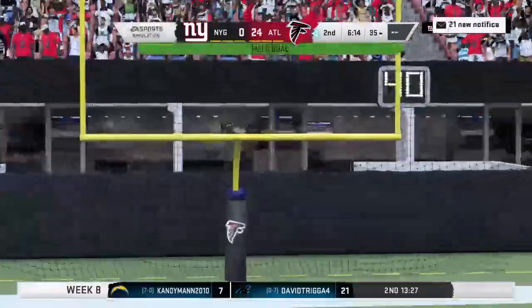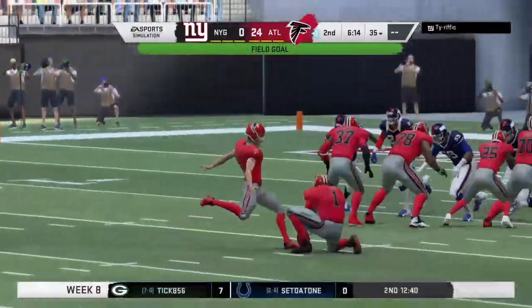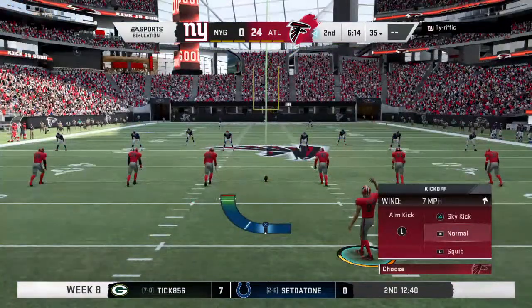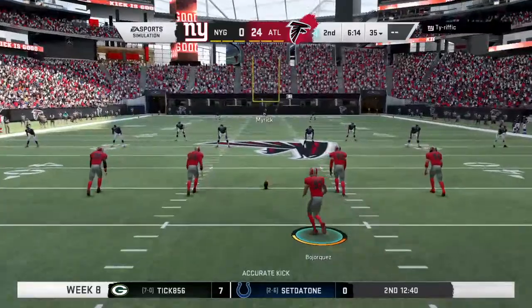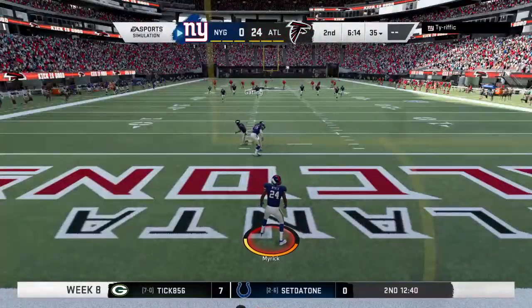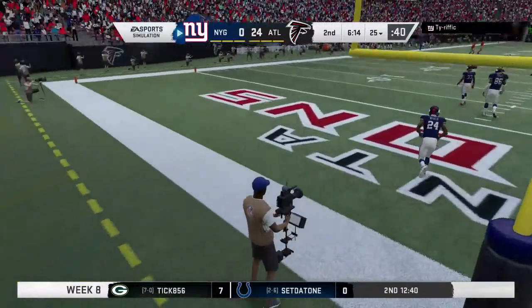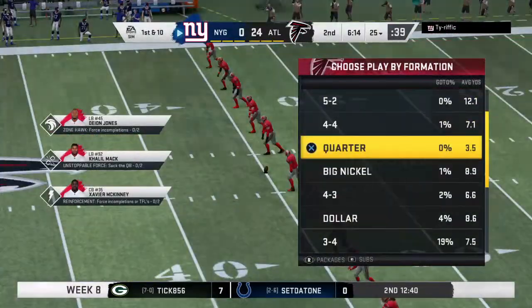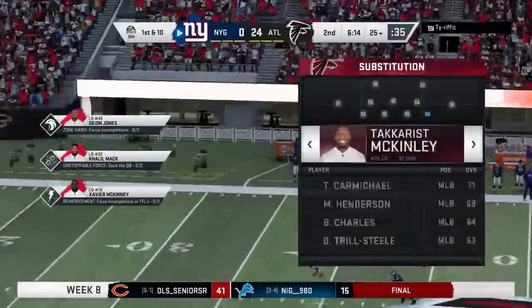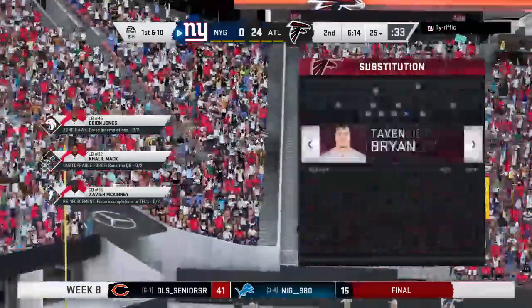And the 10-year vet knocks it through the goalpost. And that stretches this lead even further. It's now 24-0. That drive took him inside the 10. Good job defensively to hold him to 3. Yeah, I like how you did that. Give a little tip of the cap to the stop troops there because they didn't give up a touchdown in that situation, right? Made them kick the field goal. And, yeah, points went against them, but that feels a whole lot better running off the field.